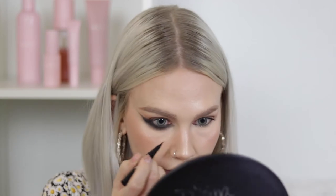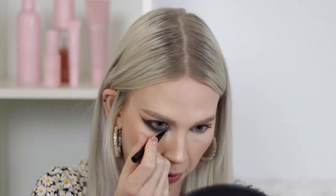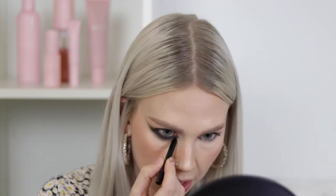So I don't want to take away from the smokiness that is in here, but I want to make sure that the inner corners are really nice and sharp. So I'm just going to take the tiniest amount of liquid liner. I don't even know if this has any left in it. Let's find out. Okay, that way it's nice and sharp. There's a teensy bit of sharpness there, but it's still smoky. It's not taking away the smokiness. Okay. I see you, Spencer.